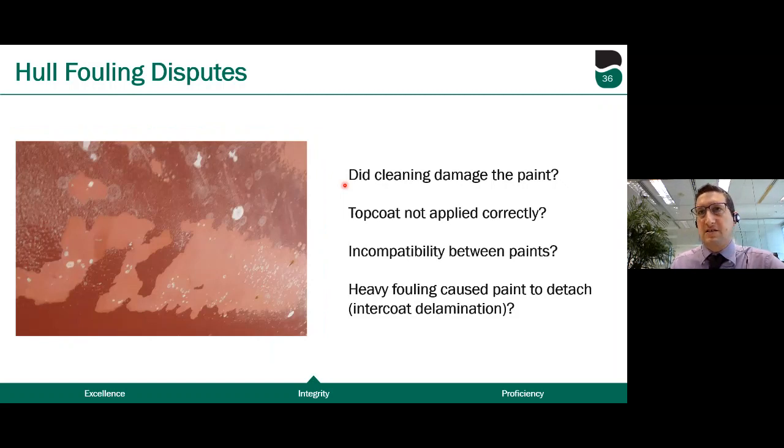Another question, like in this case: you can see that the dark red is the top coat and the light red is the coat just underneath. So most likely either another anti-fouling paint, or an anti-corrosive paint, or a tie coat. The question we are asked in this hull fouling dispute is whether cleaning detached this top coat, so you get this intercoat delamination, or maybe the top coat was not applied correctly and detached at the time of the application.